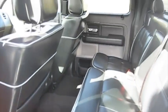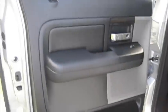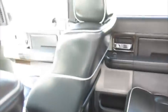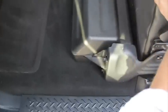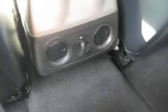Very nice looking back seat. Very clean. Definitely one of the more comfortable truck back seats I've ever sat in.